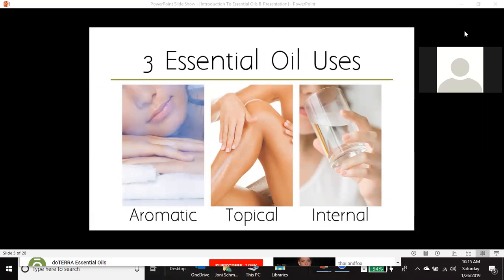You can make your own capsules, or a variety of doTERRA's products are already available, and gelatin capsules that you can purchase already and not have to make your own. So those are the 3 ways that you utilize the oils: aromatically, topically, and internally.